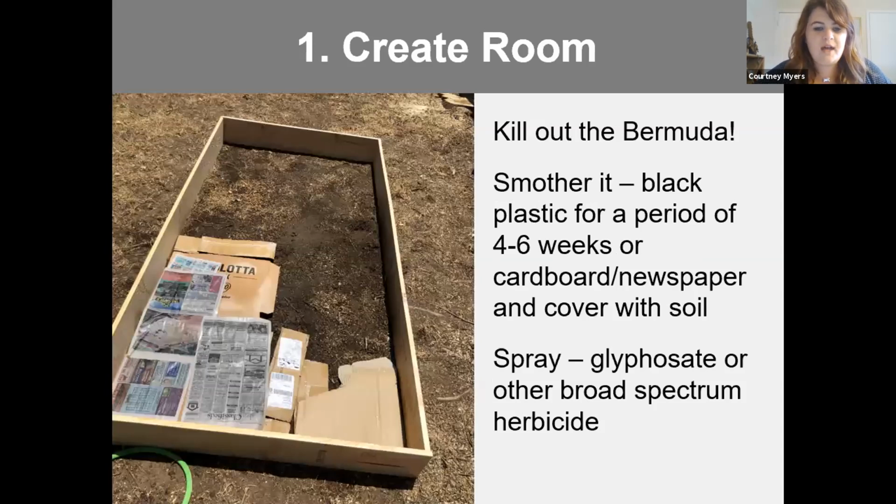So when you begin to build your bed or create a new area for your garden, you will have to kill out the Bermuda. This is at my house from last year. We didn't have any Bermuda, but just pretend for the sake of this presentation there's Bermuda in there and we have to smother it out. There are a lot of different options for killing out the Bermuda. You can simply smother it out. Cover it with black plastic for about 4 to 6 weeks or so. That will actually cook the Bermuda down and make it much easier to smother out.